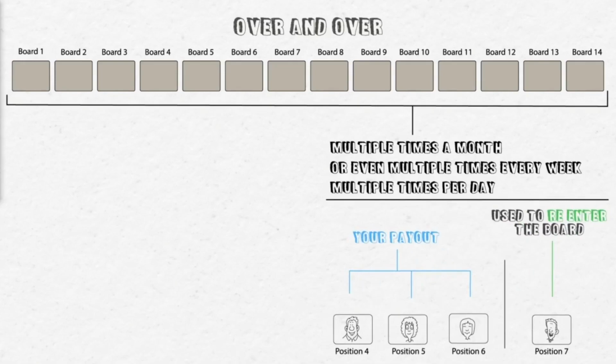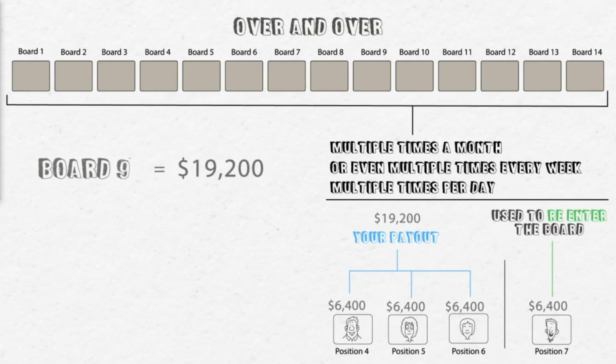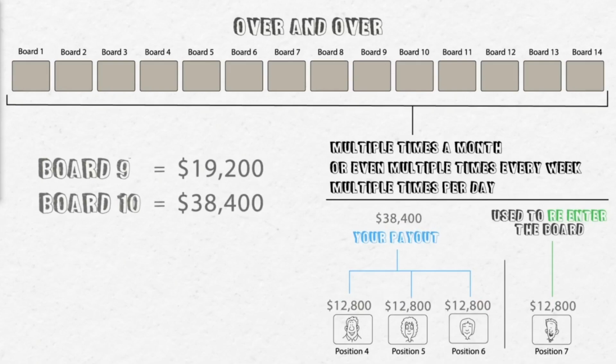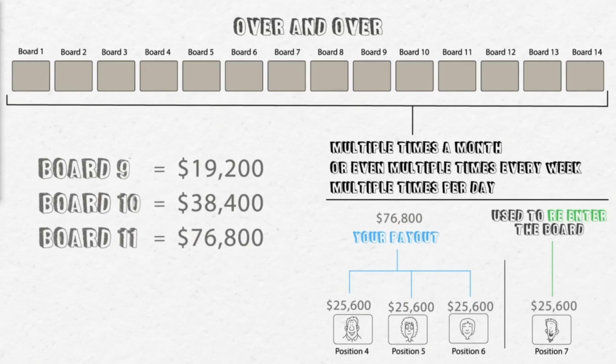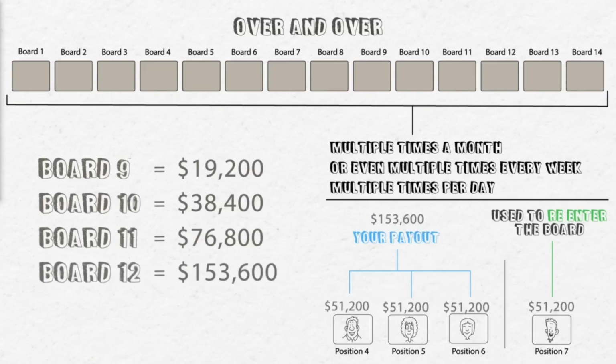Board 9, $19,200. Board 10, $38,400. Board 11, $76,800. Board 12, $153,600. Now, you get the idea, these numbers get big real fast. Again, just remember that all boards 1 through 12 are now activated, meaning that some or all boards are cycling at the same time. And now you're about to graduate to the biggest payouts of the People's Project.